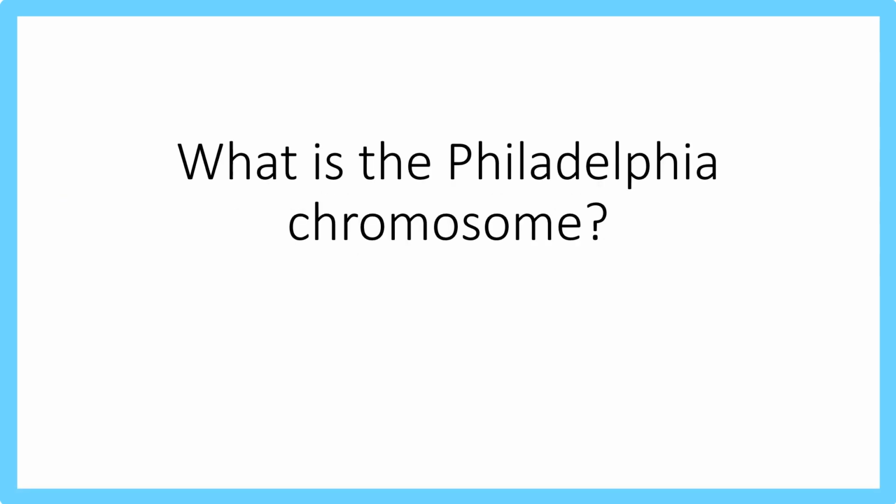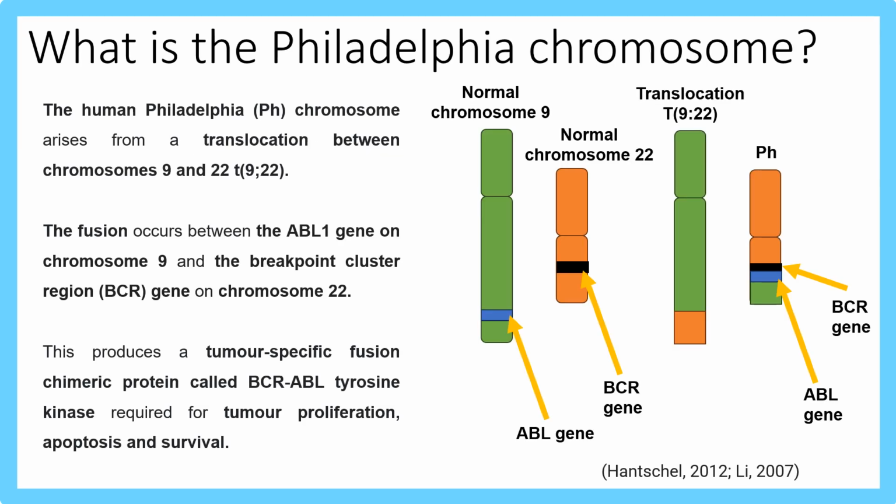So what is the Philadelphia chromosome? So the Philadelphia chromosome can be abbreviated with the term Ph. So the spelling is different from the pH that is associated with the pH scale, so acidity and alkalinity, where you have a little p and a big H representing the hydrogen ions. But in this case, you've got a capital P and little h. Cells that do have a Philadelphia chromosome are known as Ph positive cells.